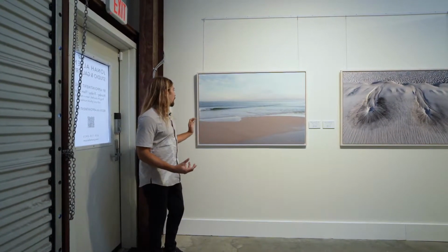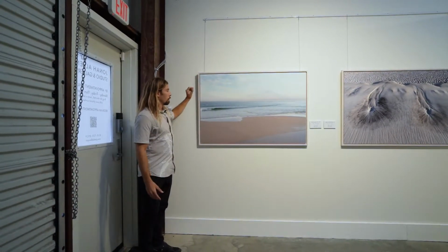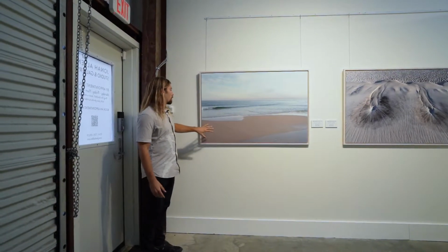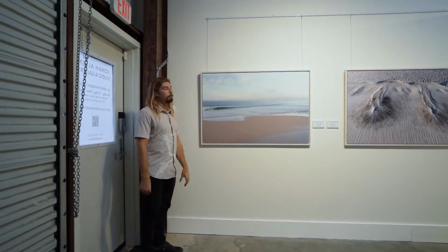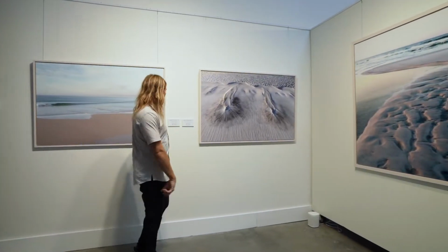I just love how the wave is in the frame, and you have these three layers. It's almost like a perfect third. So you have a solid state of matter, then liquid, and then sky. I love that concept of those three elements combining together.